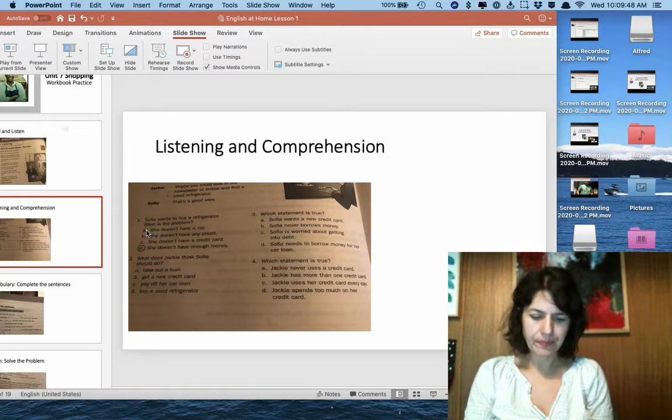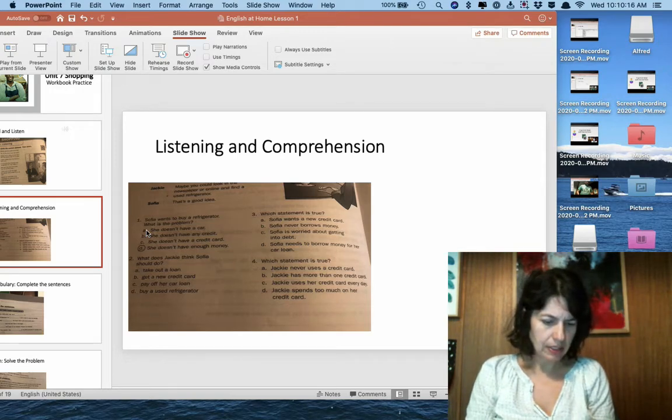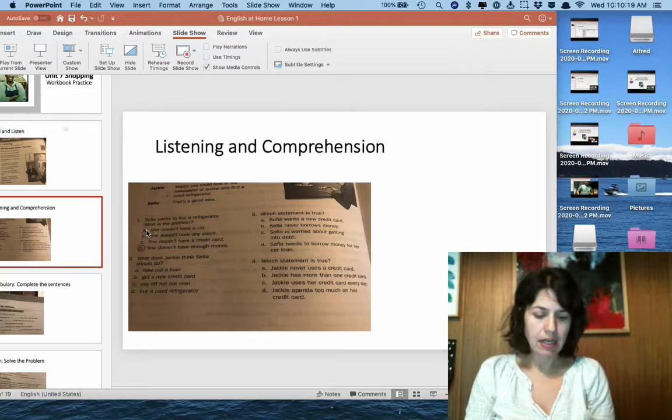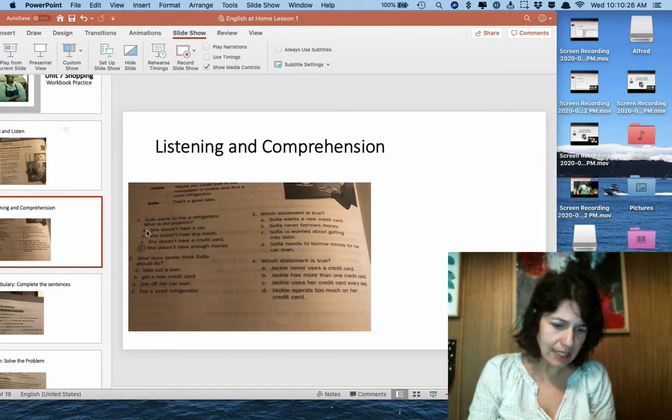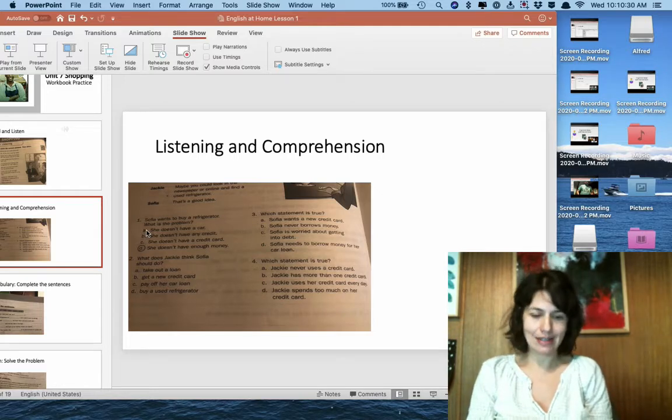Okay, let's look at number 3. Which statement is true? Sophia wants a new credit card. Sophia never borrows money. Sophia is worried about getting into debt. Sophia needs to borrow money for her car loan. Which one is true? I think there's only one that stands out, and the others are incorrect. C, Sophia is worried about getting into debt. I think she mentions that. She says she does not want to get into debt. I don't want to get into debt, she says. We already have to pay off our car loan. Okay, so it would be C for number 3.